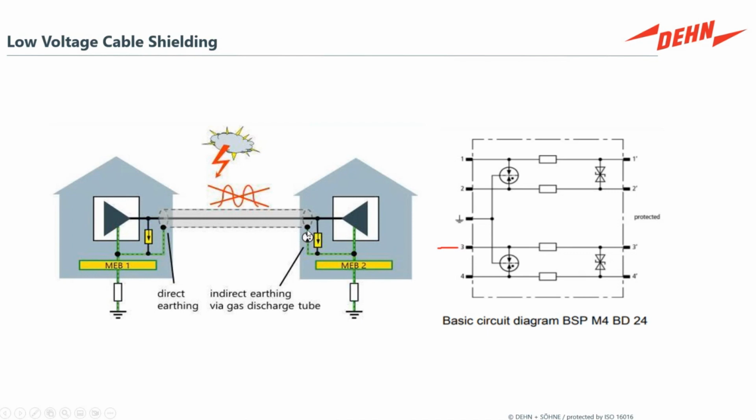So much like the pressure relief valve on your water tank, your water heater, if the water pressure, the voltage gets too high, it can release that momentarily and it can short out through the gas tube. Control that voltage at the shield.